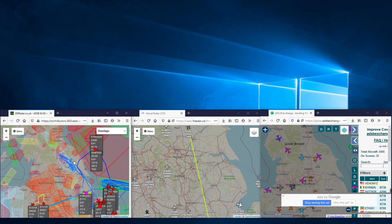The only thing you can't do, obviously, is look at 360 Radar for free, but in my opinion it's well worth the investment. 360 Radar, for less than £2 a month, if you're into your military aviation, that's where I would go, in my opinion.